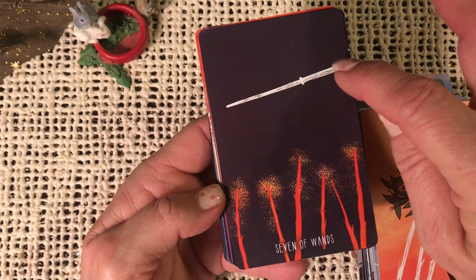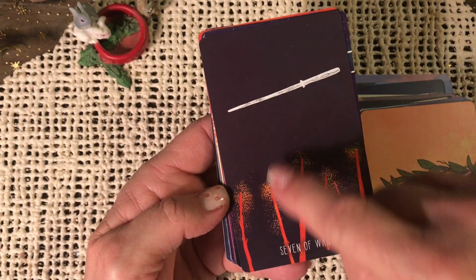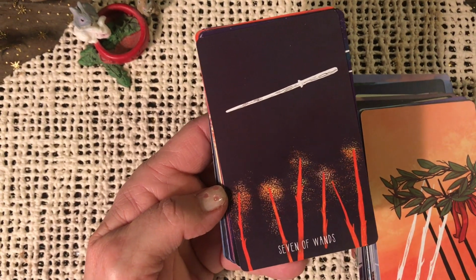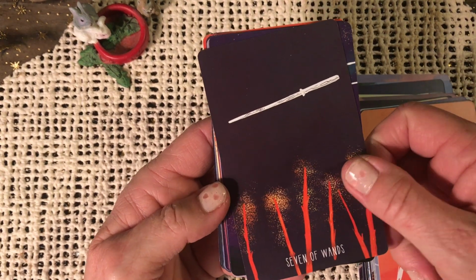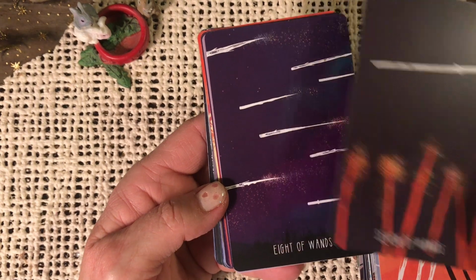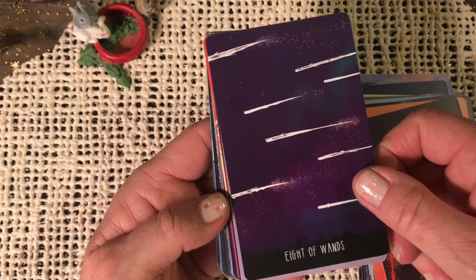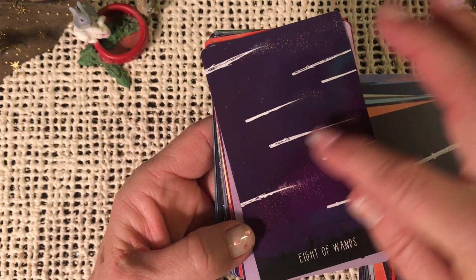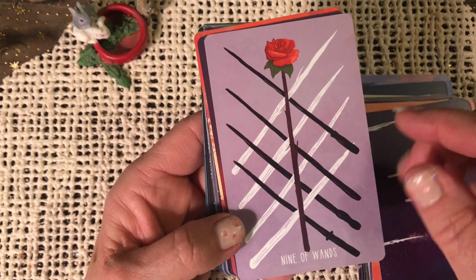Seven of Wands. So we've got the idea of this one kind of fending off the others. Seven of Wands is traditionally kind of standing your ground, having to defend your territory. Eight of Wands, swift action towards your goal. Here we see the wands going through the air, very traditional Rider-Waite imagery. Nine of Wands.